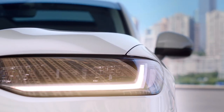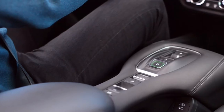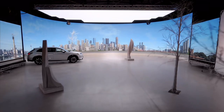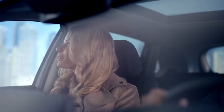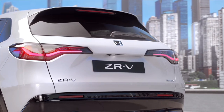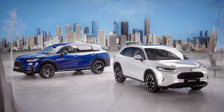Prepare to be impressed. The CR-V brings a touch of familiarity, resembling the larger North American HR-V. It's a compact crossover that combines the best features of its siblings, creating a model specifically tailored for European drivers. With its sleek and dynamic design, the CR-V will turn heads wherever you go.